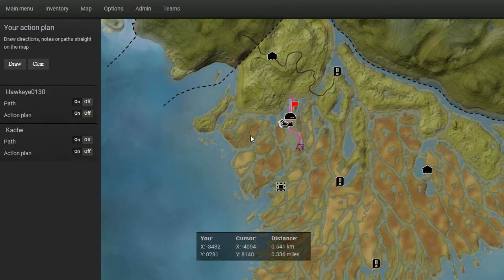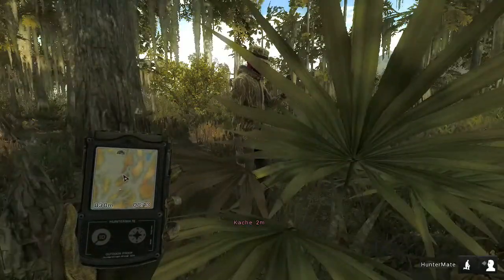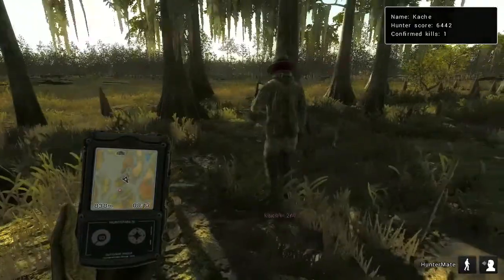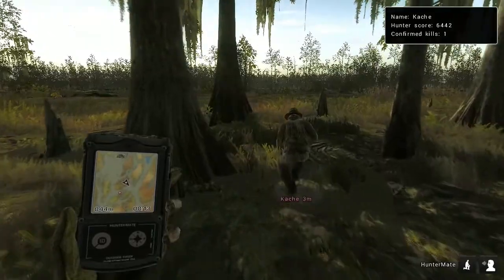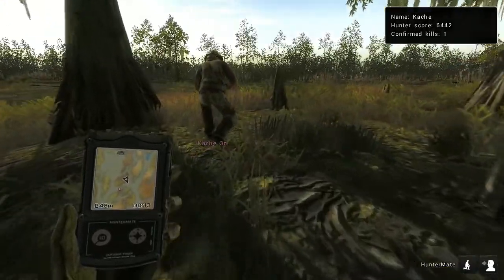So where are we on this map? Okay. Let's see where we are. Now, what we want to try to do is continue south. There's a spot where we should be able to cross right over here. And we want to get down into some of these small islands, because this is where I've picked up some really good whitetail as we get down in these smaller islands.